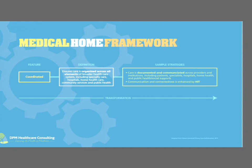And this is to ensure that care is organized across all elements of the broader healthcare system. How many of you struggle to get reports from the local hospital system so that you know what's going on with your patients?